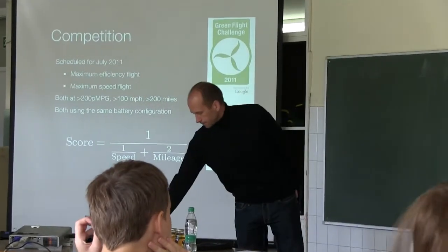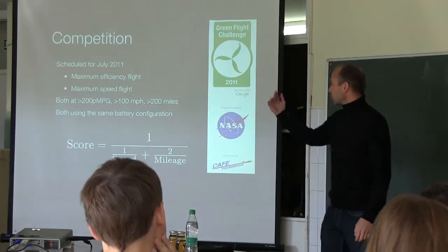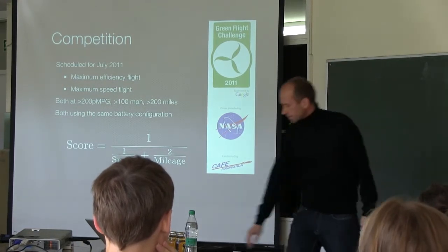best result. And then the total score was taken from two flights, and if you take imperial units, there is the formula. So speed is in miles per hour, mileage is in passenger miles per gallon, and then you get some result from both flights.